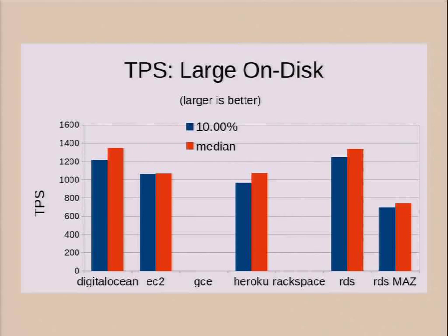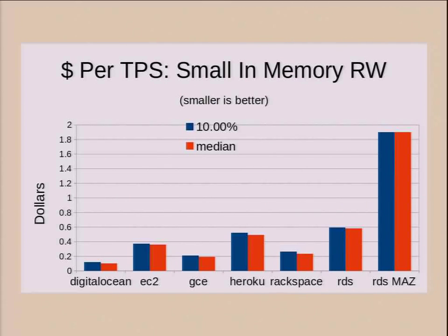Large on disk. Again, here you can see we're being limited by disk performance because of the 500 IOPS cap. We couldn't actually make the test complete on GCE or Rackspace. And RDS here, this is the sort of extreme version of the difference between multi-availability zone and regular.